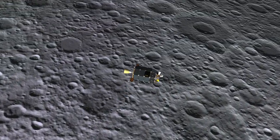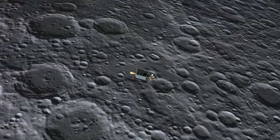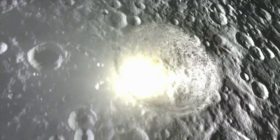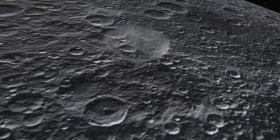With those words, NASA's LADEE mission came to an end as the spacecraft executed a planned deorbit into the surface of the moon at nearly 3,600 miles per hour.